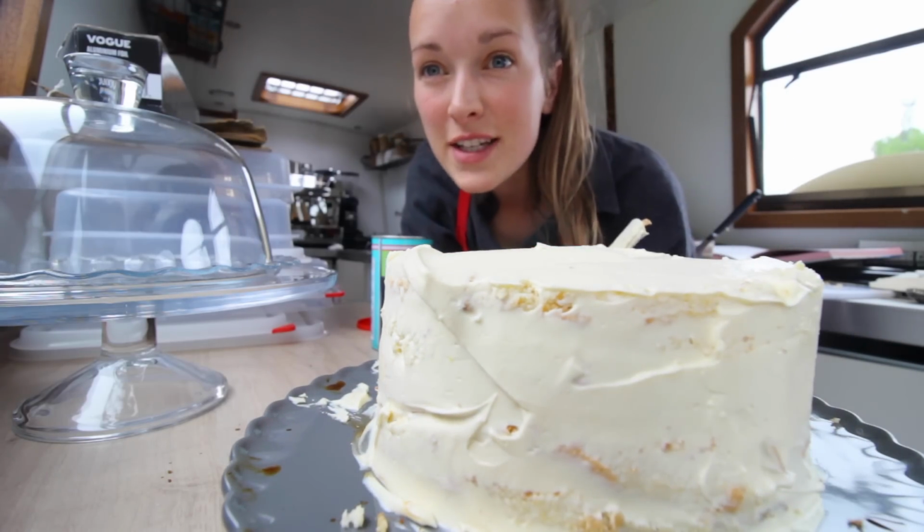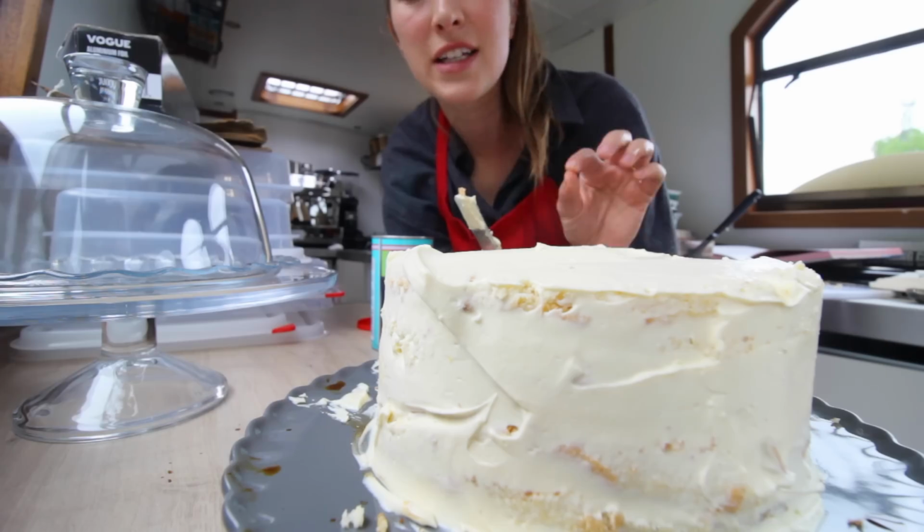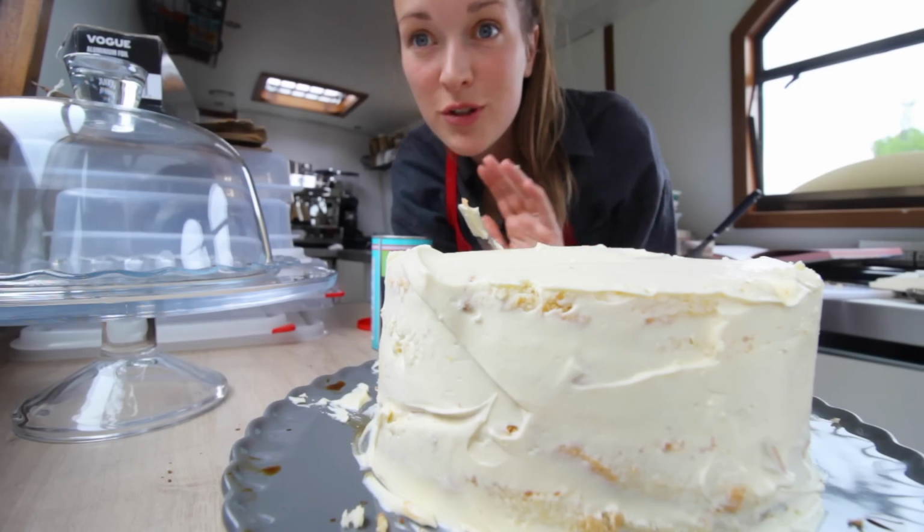This first layer of icing is called a crumb coat, and it's just to tidy it up, and then we'll set it a little bit in the fridge and then give it another coat of buttercream, which should be smooth.